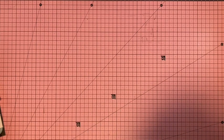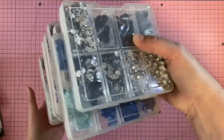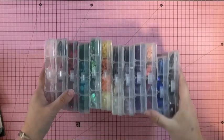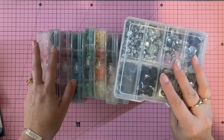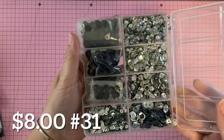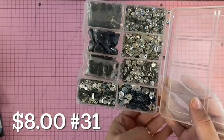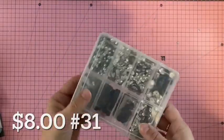All right, next up, I am dwindling down my sequin stash, and I'm going to start with all of my containers. So I have these organized into color. I'm going to sell them each. This is not a lot. Each one will have an item number. So I will start with the top and I will work my way down. So this first one here is silvers, blacks, charcoals, that type, all different sizes, cupped, flat, iridescent. So you will be getting all of them.